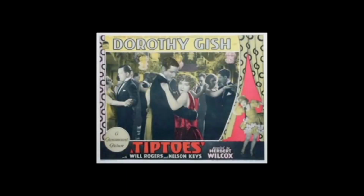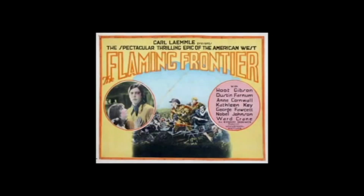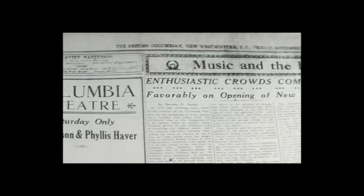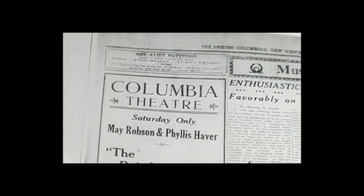In the Roaring '20s, movies were all the rage, and the Columbia Theatre opened with great ceremony on the evening of November 3rd, 1927. This was the heyday of North American eclectic theaters. These exotic venues were known as atmospheric theaters, using artistic decor to transport visitors to another place and time.